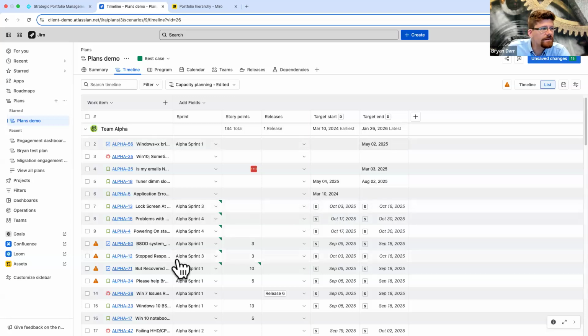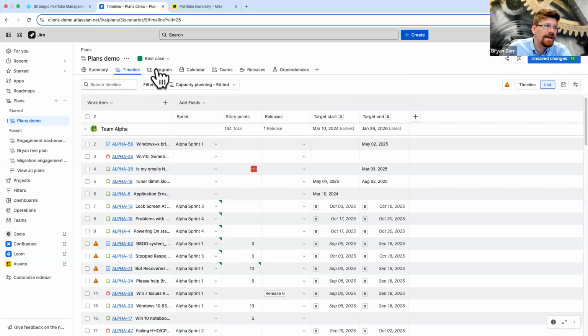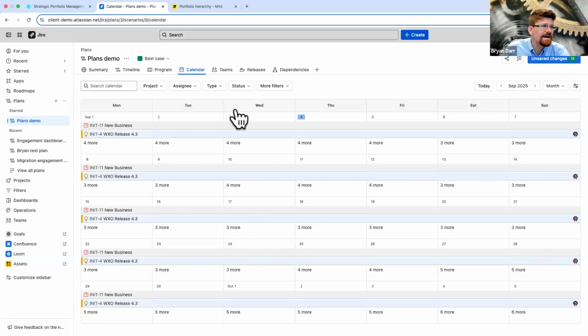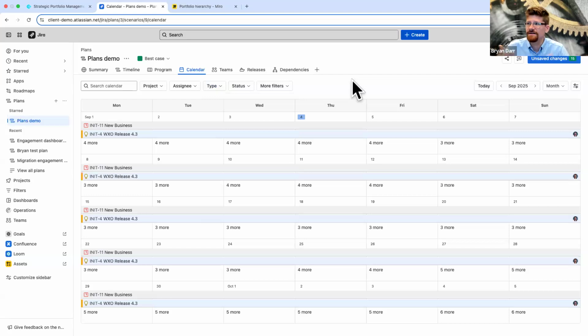But here we can see that on Alpha 4, because it's in Sprint 4, it's inheriting Sprint 4's dates. Sprint 4 starts on October 17th, it ends on October 30th. I see this little S that's telling me it's using sprint dates. I could plan this date manually if I wanted to, in which case the calendar view probably becomes more helpful because otherwise I'm just going to see all of this work spread across multiple weeks and the calendar just isn't going to seem super helpful.